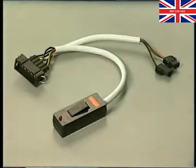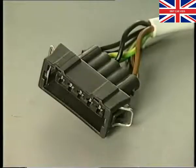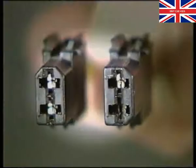The 1552 connects to the vehicle's diagnostic socket via an adapter loom number T003. The 5-pin socket connects to the vehicle, while the black 2-pin sockets join to the 1552's own connecting lead. To reduce the risk of incorrect connection, the two black sockets have different profiles, but please take extra care when joining them to the 1552. We'll show you where they connect in just a moment.